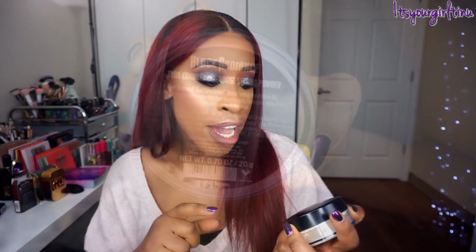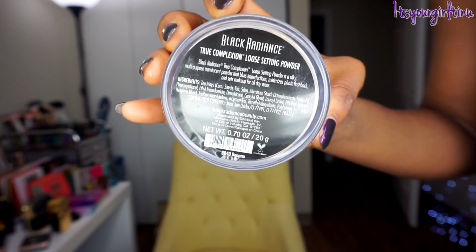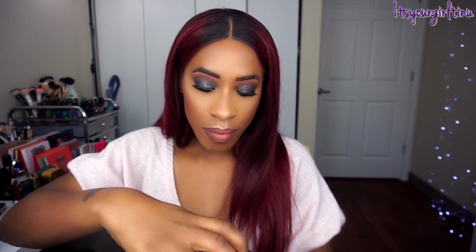My favorite Drugstore loose powder has to be Black Radiance True Complexion loose powder, and the shade is in Banana, like every single setting powder shade. But this is such, woo, look at that. It's like a little smoke up in here. But this is like a really finely milled powder. It's powder, so it's gonna be powdery, but it's like a silky feel when you put that on your under eye area, your face.